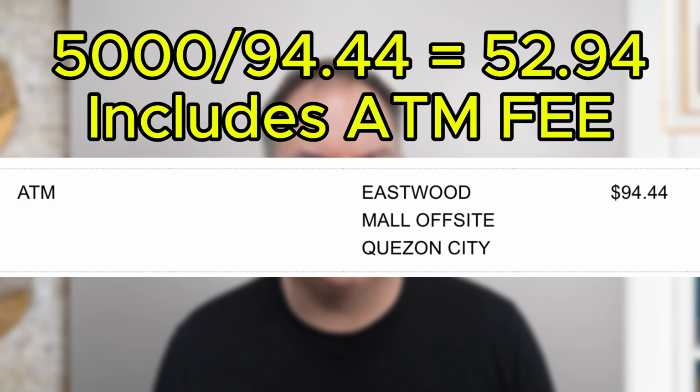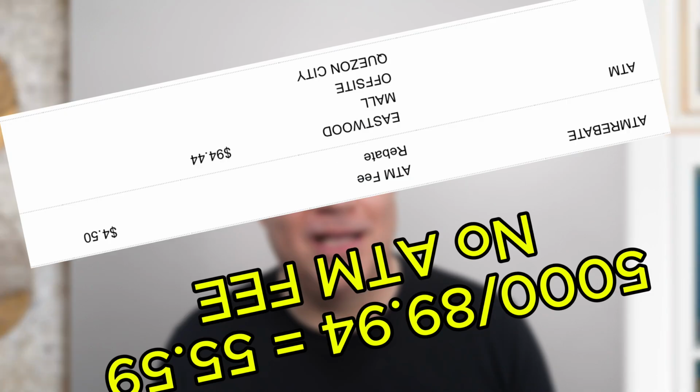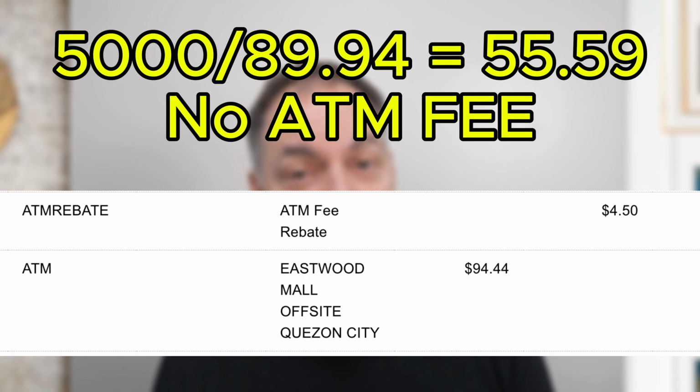We know today's exchange rate is 55.77. If you look at my Schwab withdrawal from a Philippines ATM, the exchange rate looks like a lame 52.94. Schwab rebates the ATM fees at the end of the month. Once the $4.50 ATM fee is returned to my account, Schwab's rate is 55.59. Schwab is just a little less than what the web search shows us as today's exchange rate.